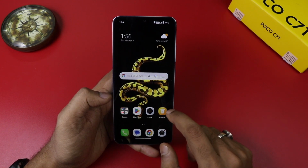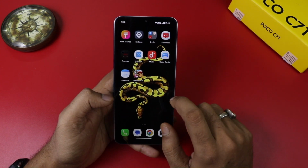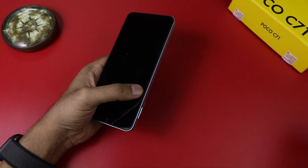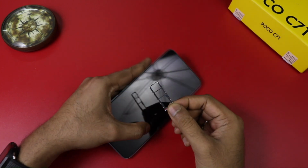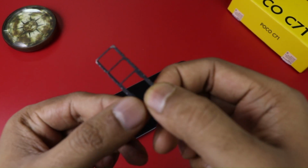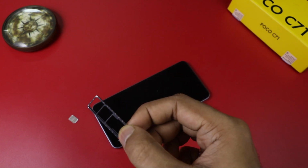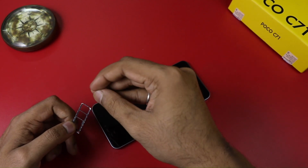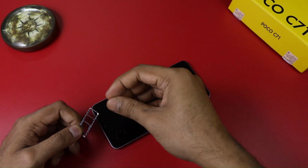And if you talk about the SIM slot, we are getting 2 SIM card slots, and these are 4G SIM card slots, and there is an expandable memory slot which supports up to 2 TB. So that is also a great advantage. If you talk about the processor, it comes with the Octa core Unisoc P7250. This is the processor coming in this smartphone. Currently I am using a 5G SIM. This is a Jio SIM, and when I place it, you will get a 4G network because the smartphone doesn't support 5G.